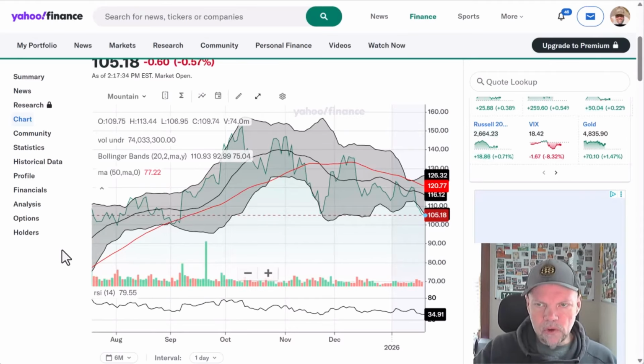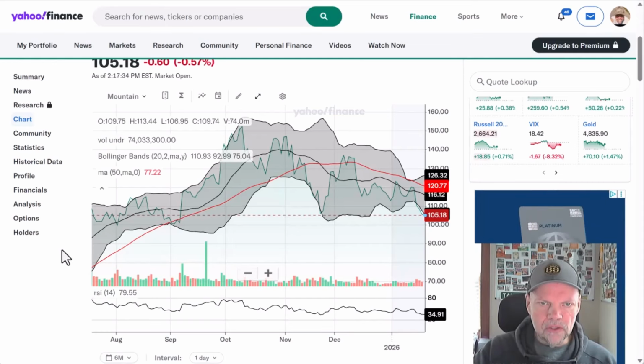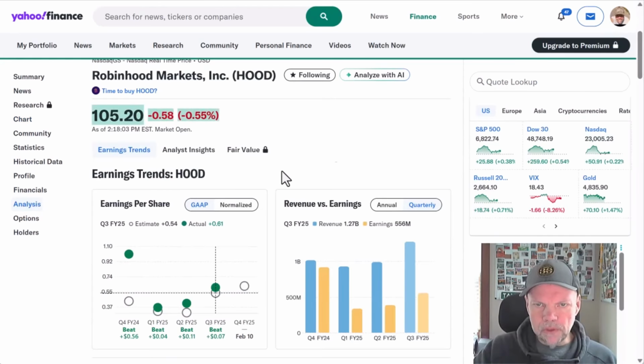What I want to do is determine if this is something to keep an eye on that I want to add to my watch list to possibly trade later. So I'm going to go over here to this analysis tab. All right, so the first thing I'm going to look at is the earnings trends for Robinhood.